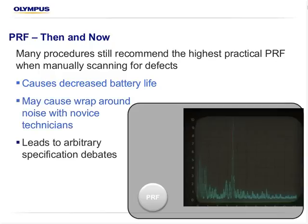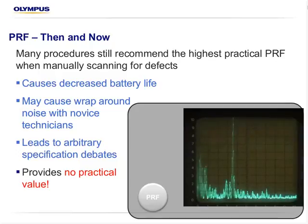But on another level, these kinds of procedures really lead to a sort of arbitrary debate on specifications. Is a flaw detector that you're going to use for manual scrubbing really required to have 2,000 hertz PRF, or will an instrument that is only capable of 500 hertz PRF be sufficient? What do those numbers mean, and where's the real value that we're trying to get out of these manual inspection instruments? In a lot of cases, cranking up the PRF provides very little practical value in what we're trying to achieve, again, for manual scanning.